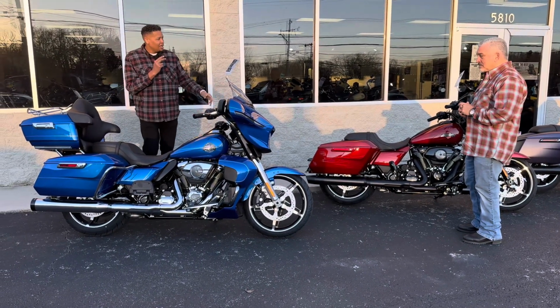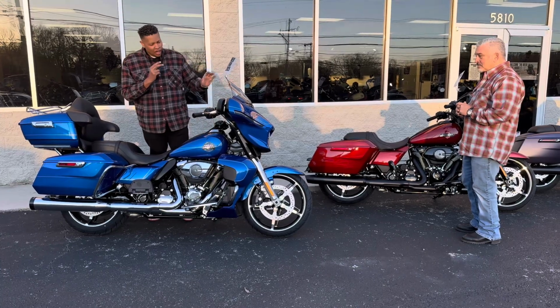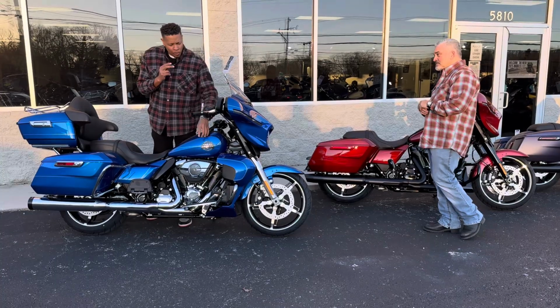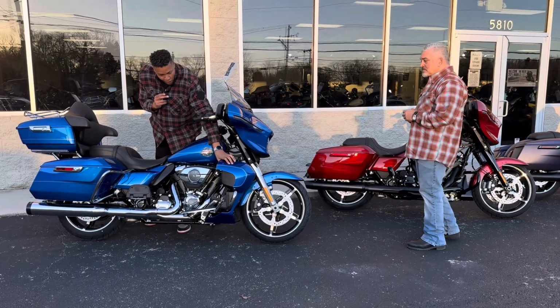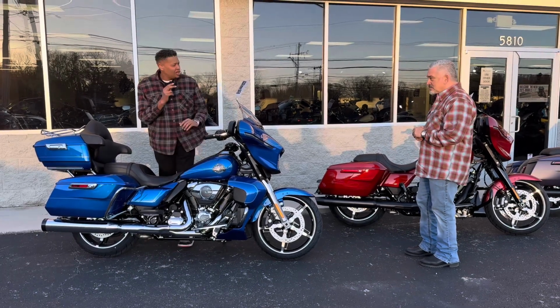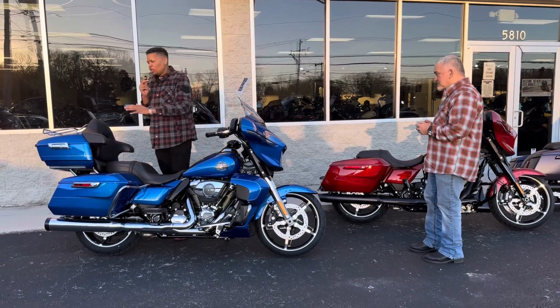What they did, they put a taller windscreen on it, they put lowers on it, and the good thing about these lowers, they're very functional. You can put stuff in them. They open up. They got the larger footboards. That one has the smaller, and they have the tour pack.